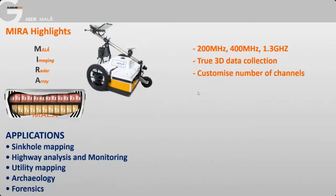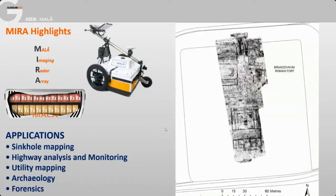We can customize how many channels we have in the box, so we can have either small or large units. And we can customize how we shoot between the transmitter and receiver. So we don't need to use the nearest two transmitter and receivers. We can actually transmit from one side of the box right across to the other.